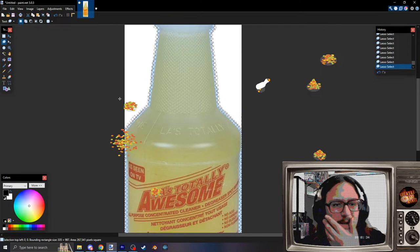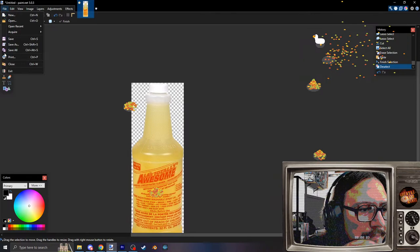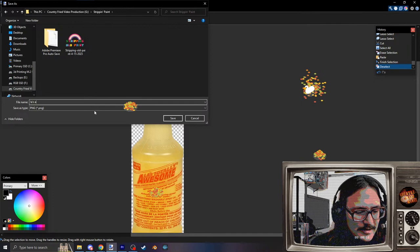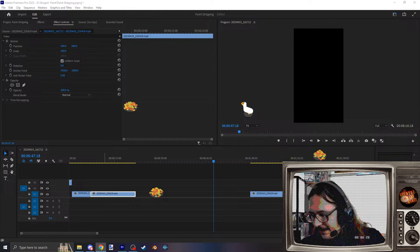Okay, so from here we can Control X, we can Control A, and we can delete, and we can paste that right back in. And now I've got this nice, clean background on the LA's Totally Awesome. So we'll go into the folder for strip and paint, and we'll call this LA's LA awesome. Done. Close this. Boom. Get out of here. All right.